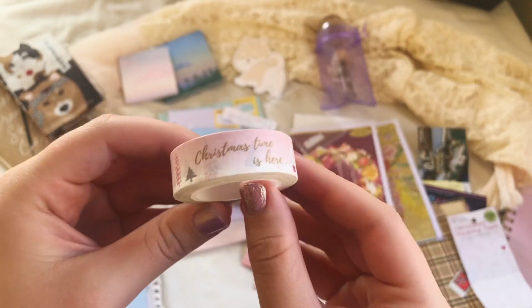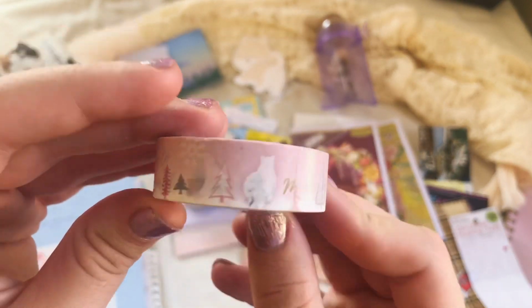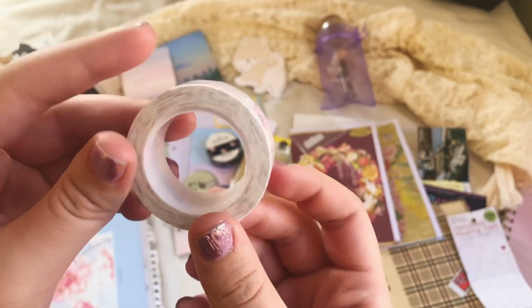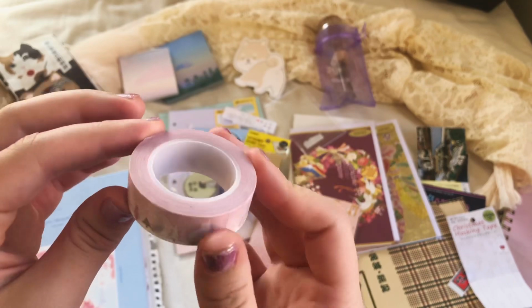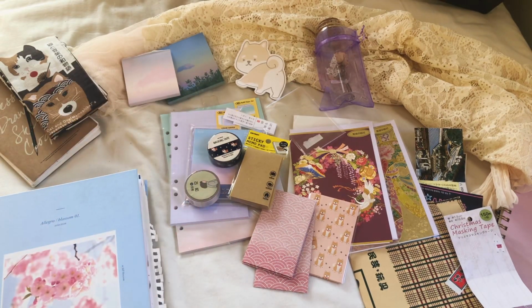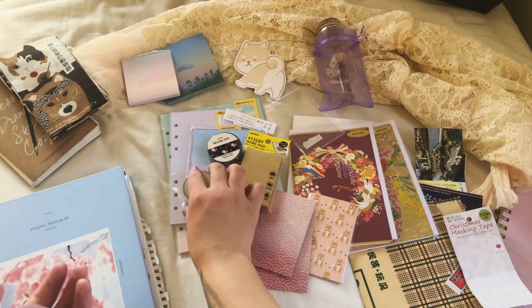I love trees. If I ever draw something kind of wintry, it'd be nice to have some wintry washi tape to mix it with. So yeah, the tape also says Merry Christmas on it, but I don't really want to put that in my journal. Not that I'm anti-Christmas or anything, but you know, yeah, I like to keep it neutral. But yeah, that's some good tape.